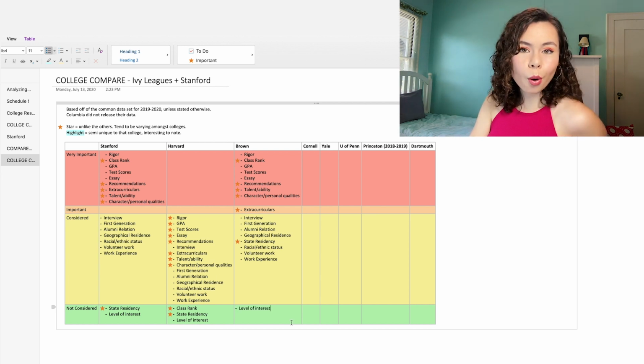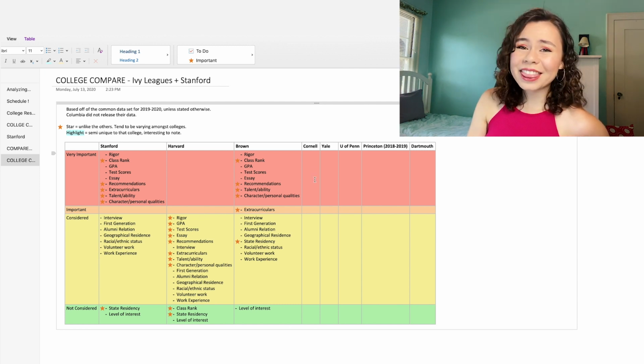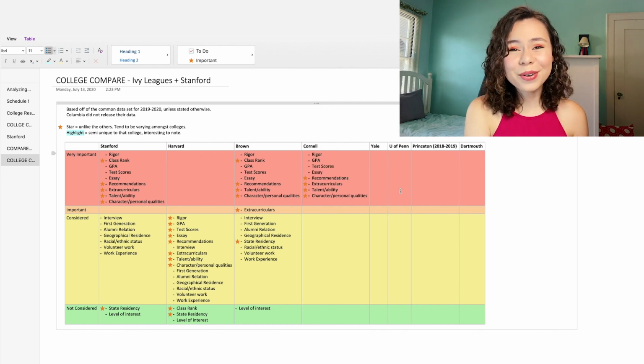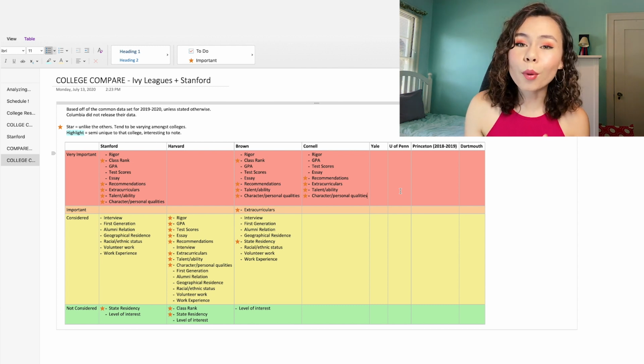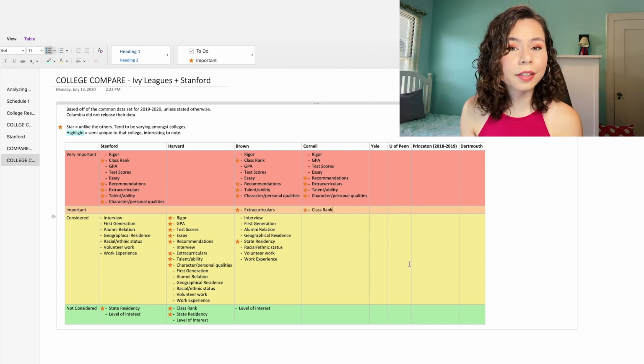Now, moving on to Cornell. Let's see what they have to say. Under very important, their most important factors are, what do you know? Rigor, GPA, test scores, essay, recommendations, extracurriculars, talent, ability, and character, personal qualities. Then for their important things, they have class rank. Interesting. That's a little different than what we've been seeing.